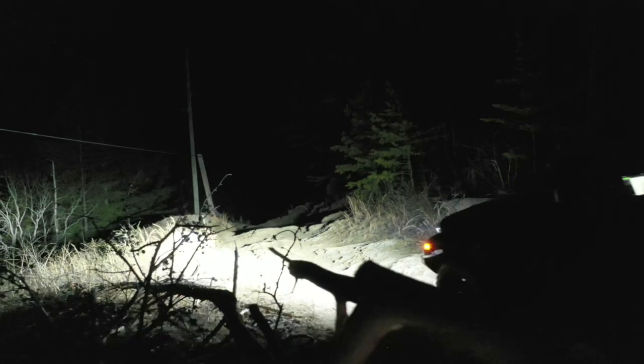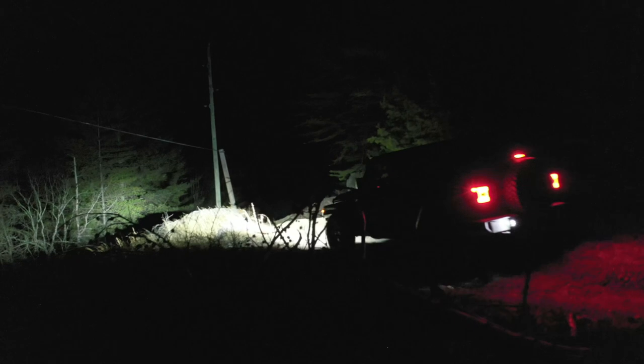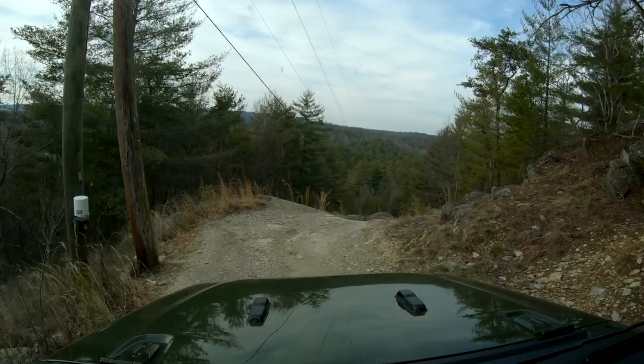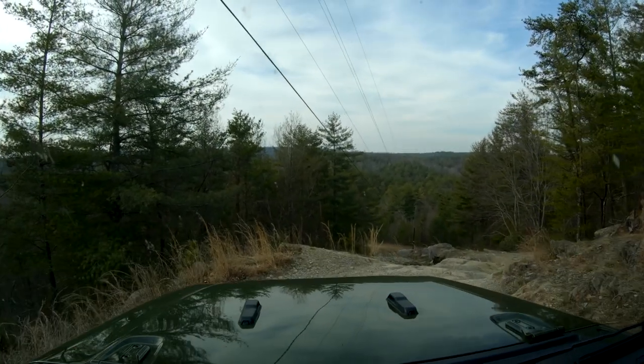This portion of the trail is where the deeper shelves start out. You do need to be careful because you can bottom out on a stock Jeep or a Tacoma or whatever you've got.